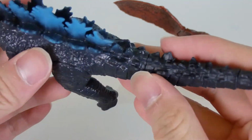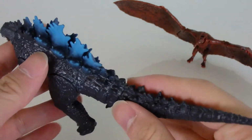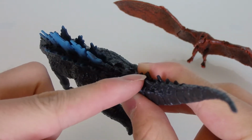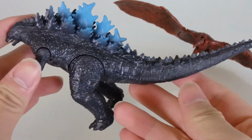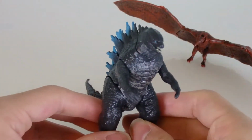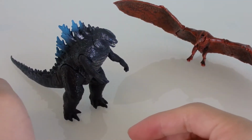Because look, it just completely stops at the tail, and it's just completely black at the tail. So kind of wish they could have backed that out a little bit and just added a little more detail towards the tail with the blues. So other than that, not a bad figure at all, and I'm genuinely really happy with this Godzilla. They've done a pretty good job of him.